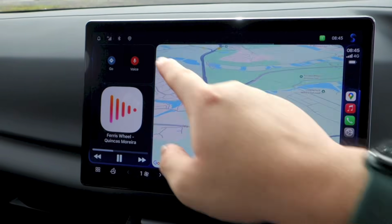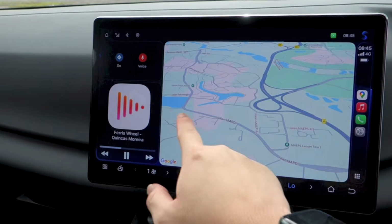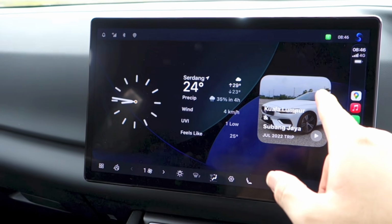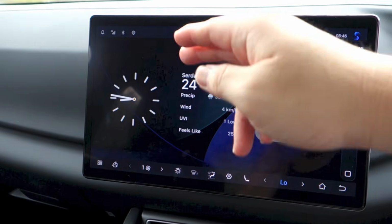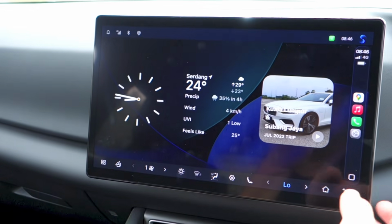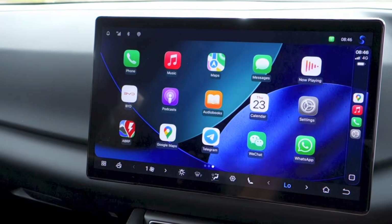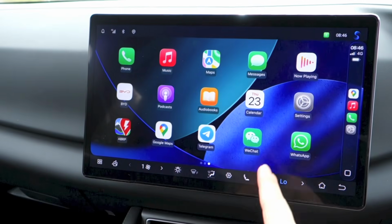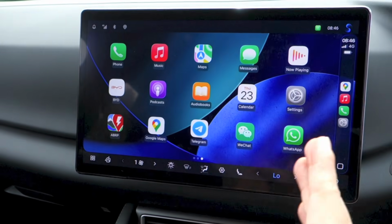Right here we have Google Maps. We can go to destination, bring up your voice command, and control the media. To the left, we have widgets with your photos, weather, clock, and you can always adjust the widgets depending on what you want to be displayed on the system. To the right, you can access phone, music, Apple Maps, messages, so on and so forth. And if you have more compatible apps, you can have more pages of apps.